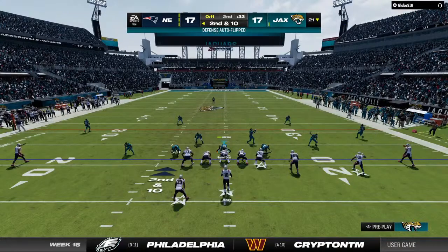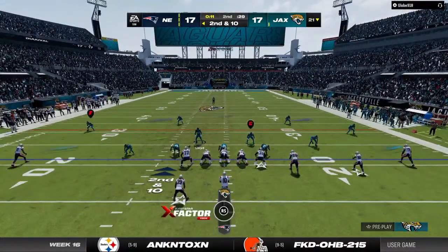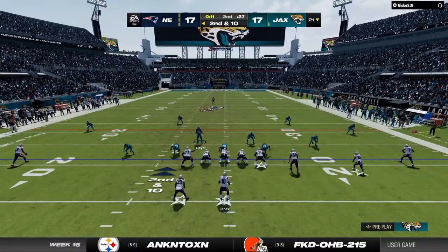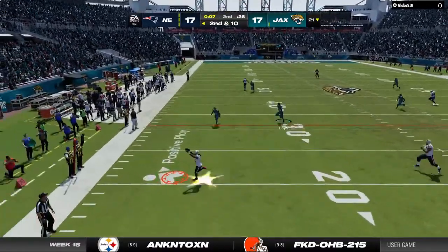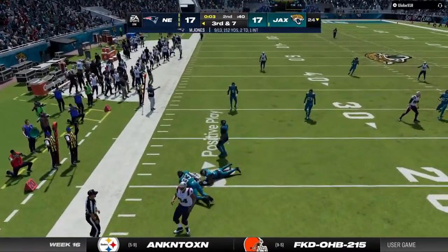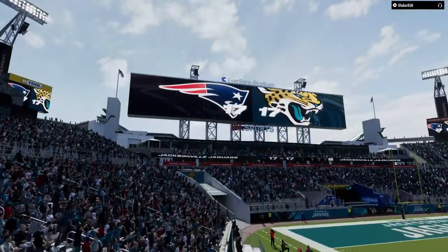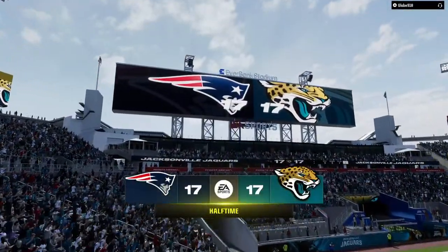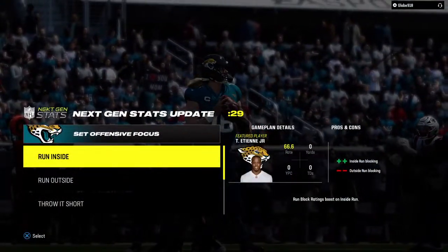After the incomplete pass, here now is 2nd and 10. Back to throw. Jones. Out to the flat. That's complete to his running back. So we've hit intermission. It's halftime. This is the NFL, and it's a presentation of EA Sports.